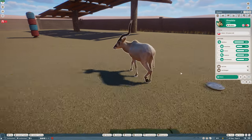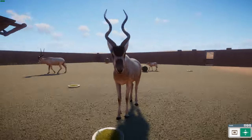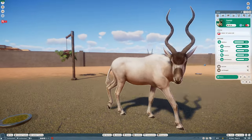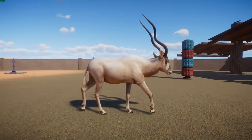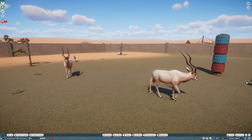So really, really cool. Next up, we'll have a look at the male, because nice big male. We love a big male. Really, really cool. Definitely love Addax. I love talking about conservation with these, because conservation is super important. But anyway, let's have a look at the Zoopedia.